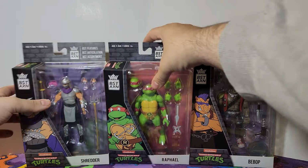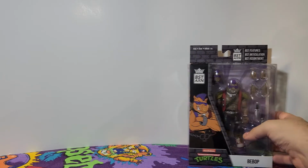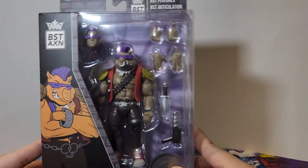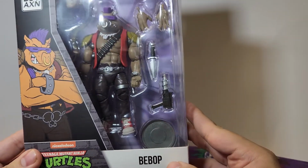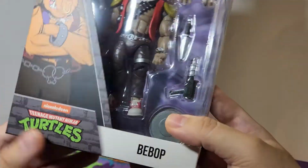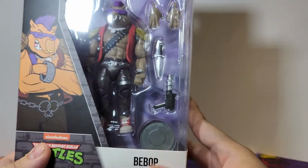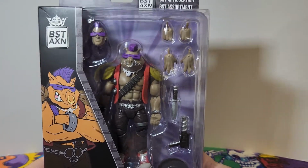So, yeah, the Bebop figure, I am really happy with it. I can't wait to get Rocksteady as well. Again, just another close-up shot. And he also comes with this shield of a garbage can lid. I saw it here, and I'm like, where is it in the box? And then I was like, oh, right here. I was covering it with my thumb. There he is. Really awesome figure. Happy about this one. All right, next, we're going to talk about my additions to my video game collection.